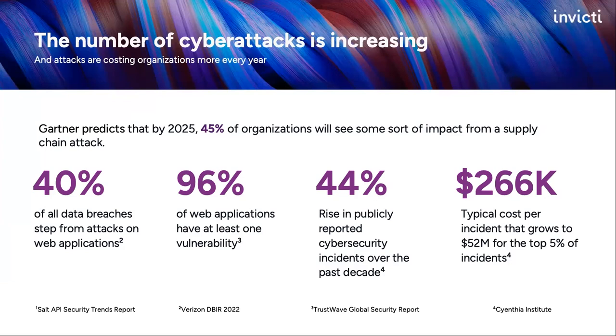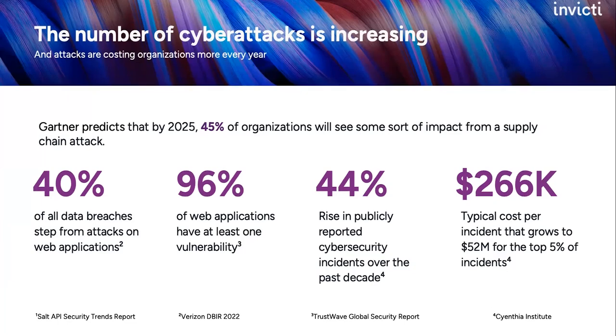A comprehensive 2022 study of current and historical data notes a 44% rise in publicly reported cybersecurity incidents over the past decade, with a typical cost of more than $250,000 per incident, growing to $52 million for the top 5% of incidents. It therefore comes as no surprise that in response, organizations must protect themselves with a defense-in-depth approach and have a robust framework that reaches back into their software development practices to ensure that the applications they build are inherently more secure.